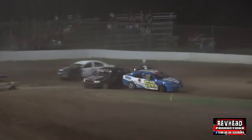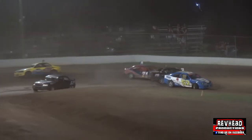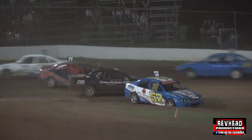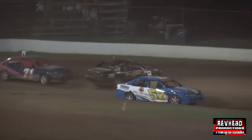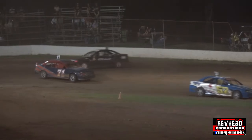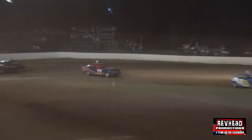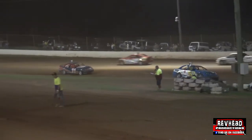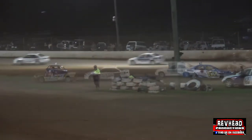We've got a bit of a problem in the hairpin corner. Might have been car 30. Brad Shearer shying a little bit coming into the corner. We'll wait and see what the stewards decide. Everybody seems to be back.